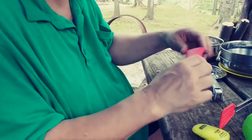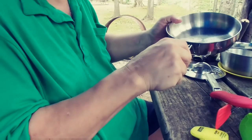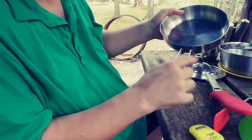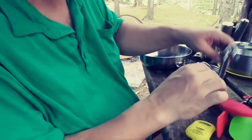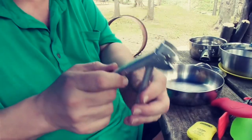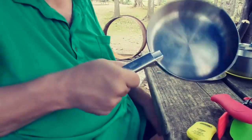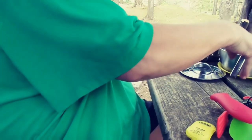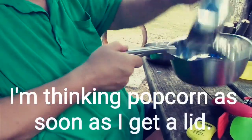Let's go back. This is the handle to the MSR fry pan. It locks on when you slide it forward. To get it off, you pull it back, squeeze it, and it comes off. Alright, not totally necessary because I got this guy. This is a pot lifter, pot holder. You see how this opens up, closes down, opens up. Go down there, grabs the rim of the pot. Very sturdy. Alright, as I mentioned over here, I don't have the pot holder for the two quart bowl yet, but that works just fine.